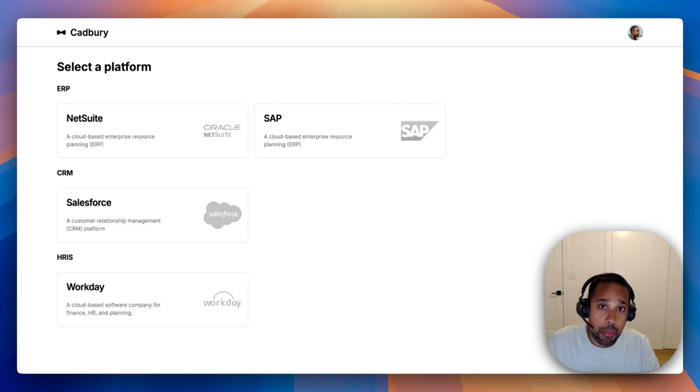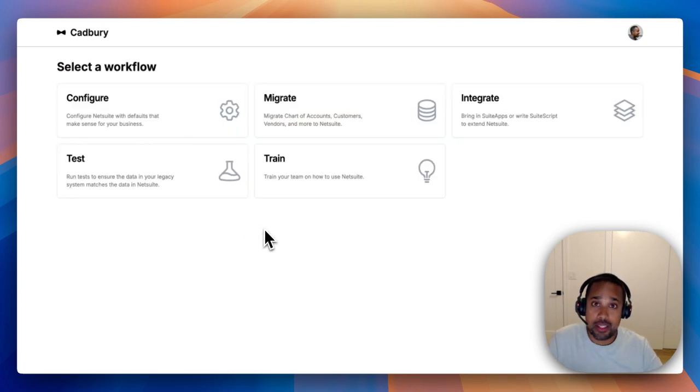Cadbury is an AI copilot that helps solutions consultants move 10 times faster with deploying tools like SAP, NetSuite, and Salesforce. Here's an example of it. I, as a consultant, first pick which tool I'm deploying. I'll choose NetSuite. And then I pick what sort of activity I need Cadbury's help with. And I'll choose data migrations.